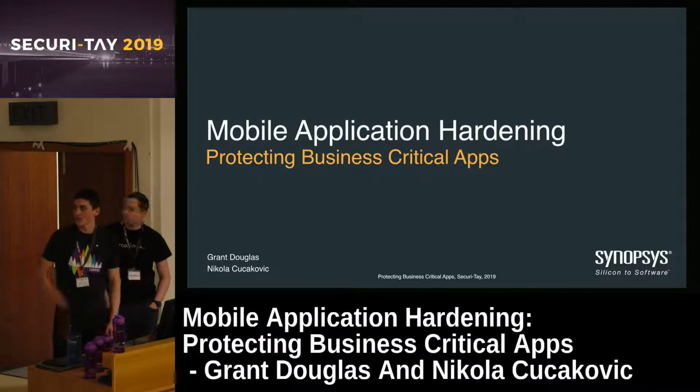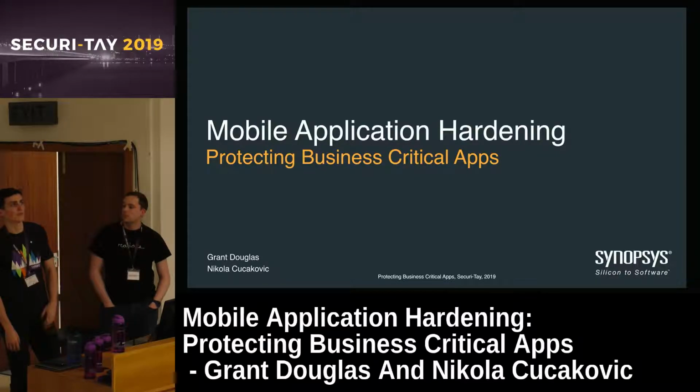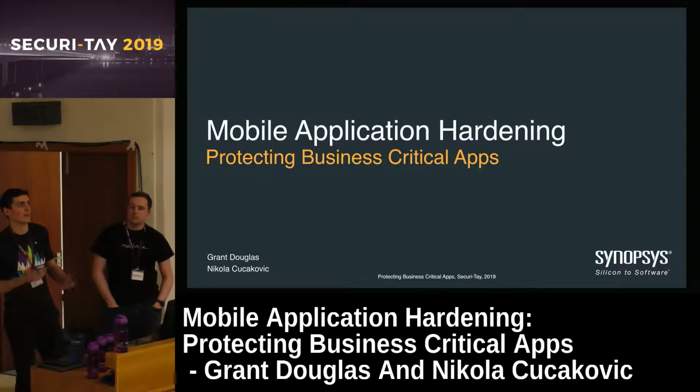But our presentation is Mobile Application Hardening, Protecting Business Critical Apps. And for the benefit of those in the room that don't know what app hardening is, it's essentially just making an application harder to attack.